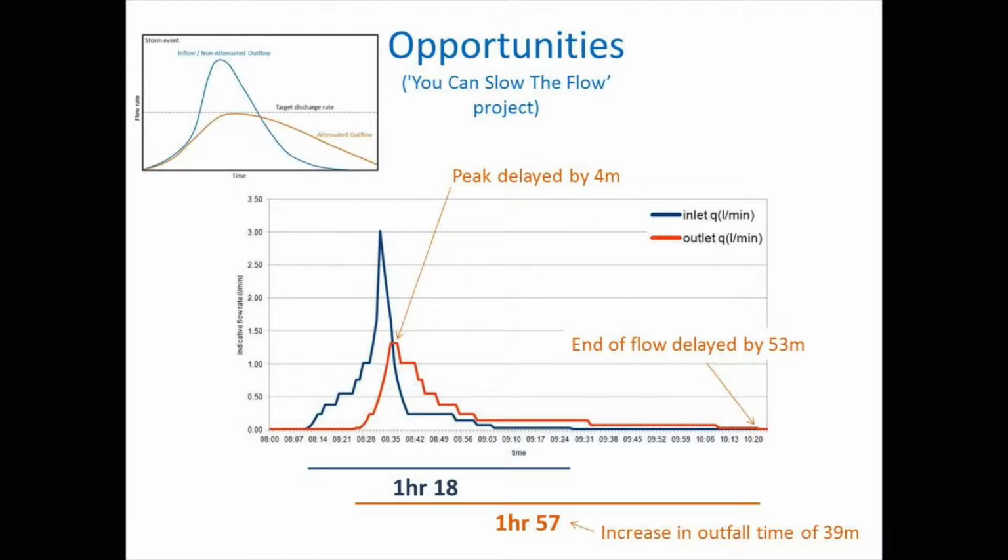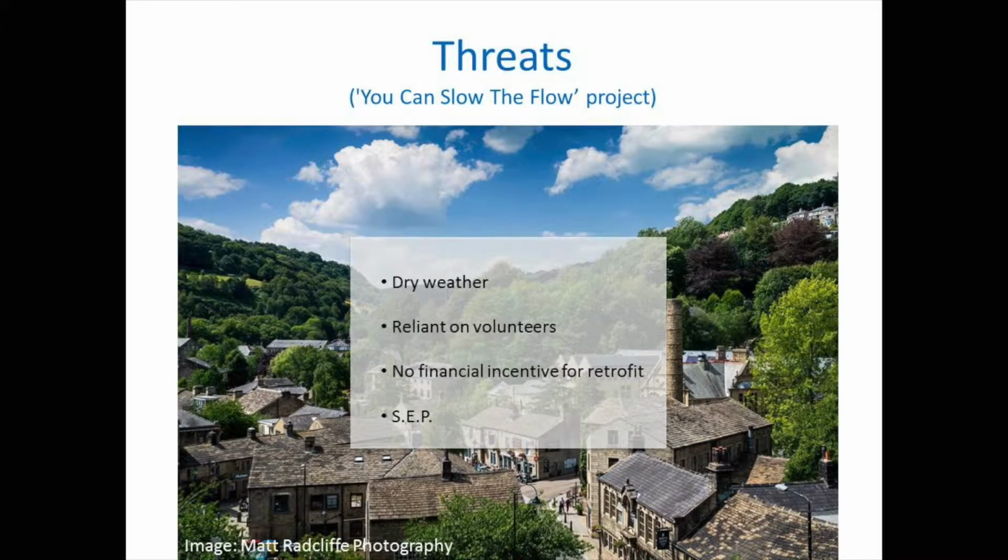So threats to the You Can Slow the Flow project. Public priorities when it's not raining. That, you know, flooding is not highest on my agenda, and my house does flood when it's not raining. That it's easy to let this drop to the bottom of your list. We're also reliant on voluntary activity for the most part, and management team capacity. We're all busy people. We also are not marketing experts, so we're sort of doing our best to get this project out in the best ways we know how.